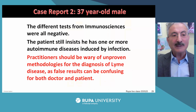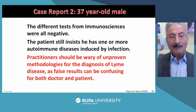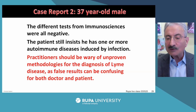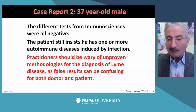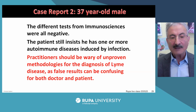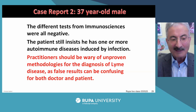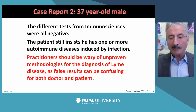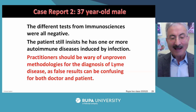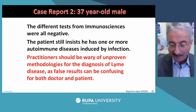So what should practitioners do in this situation? These different tests from Immunosciences lab were all negative, yet the patient still insists that he has one or more autoimmune diseases induced by infection, probably by Borrelia burgdorferi. And so in this situation, really, we cannot do anything to convince the patient that he doesn't have Lyme disease because one laboratory reported false positive results. So practitioners should be wary of unproven methodology for the diagnosis of Lyme disease, as false results can be confusing for both the doctor and patient.